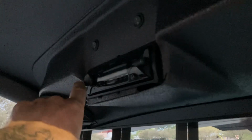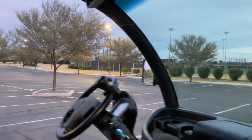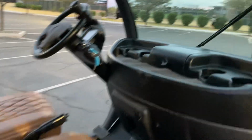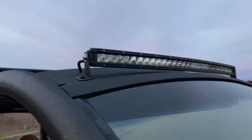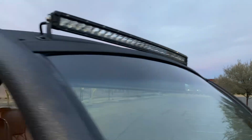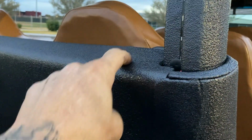Everything is wired through auxiliary, so you want to turn on the stereo, the key does not have to be on. That goes for all of the lighting and the overhead roof light bar. As a matter of fact, this was one of the light bars that was on the car. When the car came in, that light bar was initially mounted back here. It was bolted up here facing backwards, and it had torn a hole through here.